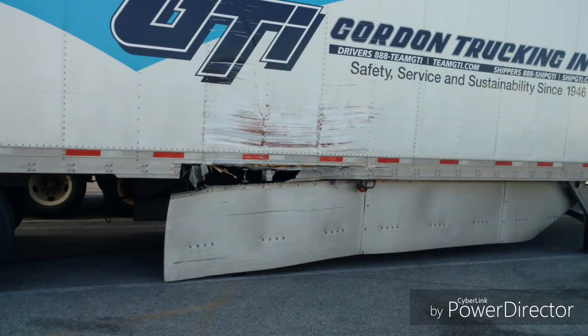And then you should be seeing a picture of the trailer where it looks like the Gordon driver didn't have enough space to make that right-hand turn. I'm going to assume that's what happened. Obviously, there could be different scenarios. He could have backed into something, and things like that happen, unfortunately. Not just to Gordon, to other drivers. It's all over YouTube.